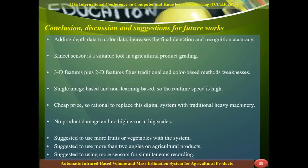As a conclusion, we can say adding depth data to color data increases the final detection and recognition accuracy. The Kinect sensor is a suitable tool in agricultural product grading. 3D features plus 2D features fix some weaknesses of traditional and color-based methods. Our system is single image based and non-learning based, so it is very fast. It is cheap, so it is rational to replace digital systems or traditional heavy machinery with it. There is no product damage and no high error at big scales.